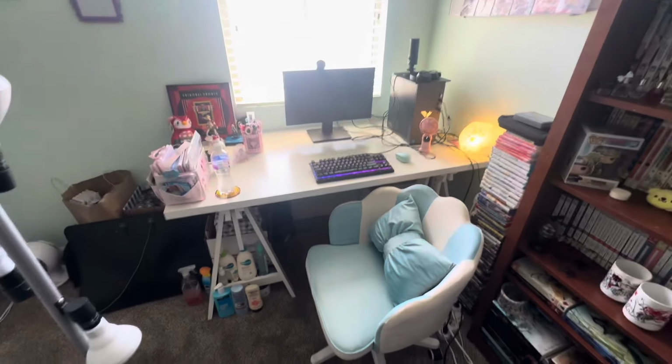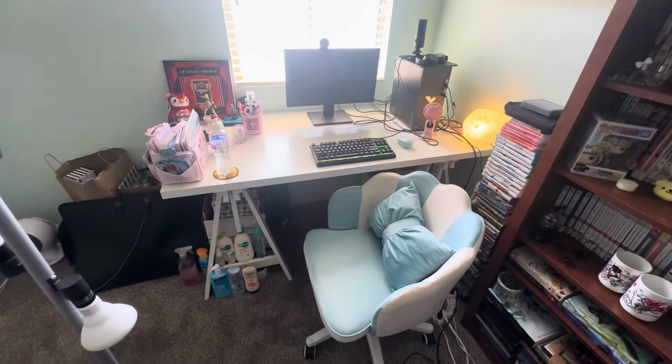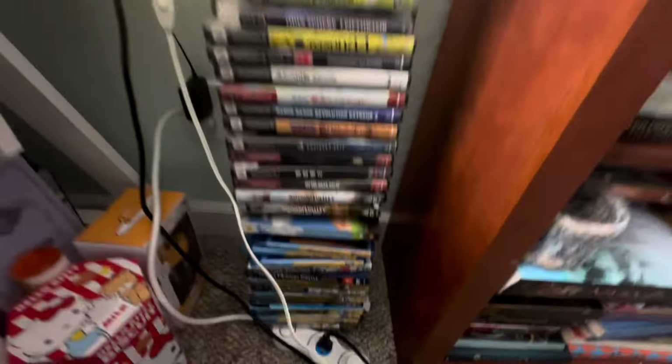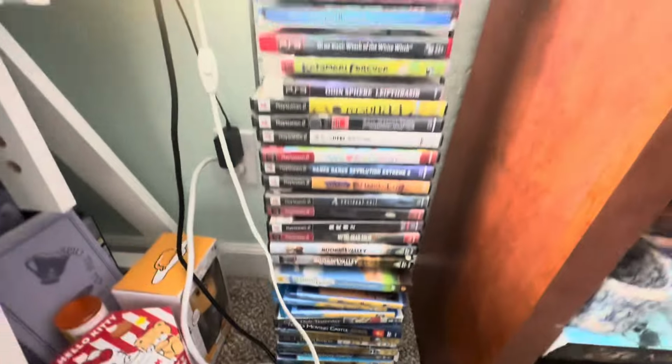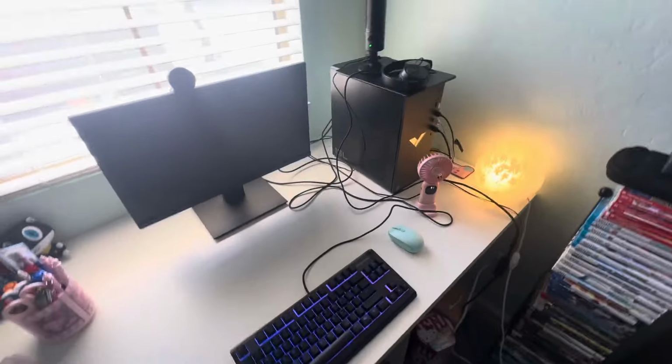Then this is my desk. It's not the most well organized, but everything has a place, kind of. On this rack we have all of my DVDs and physical copies of games. Then just, you know, computer stuff.